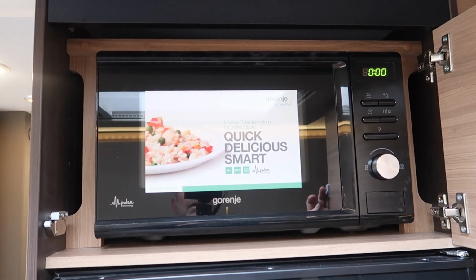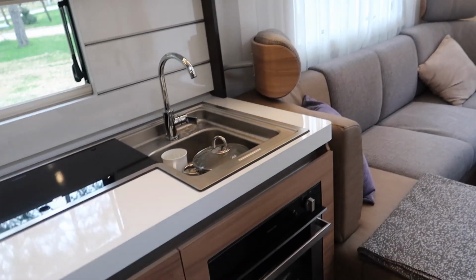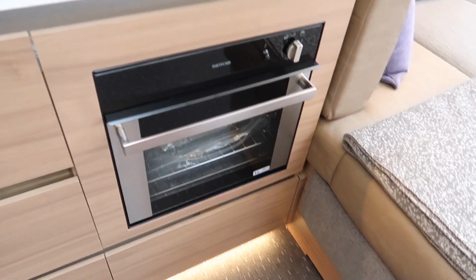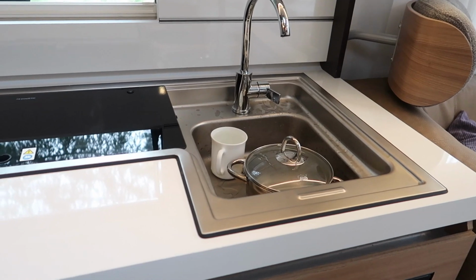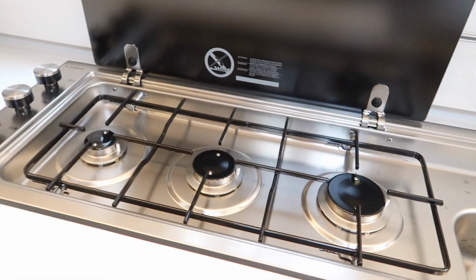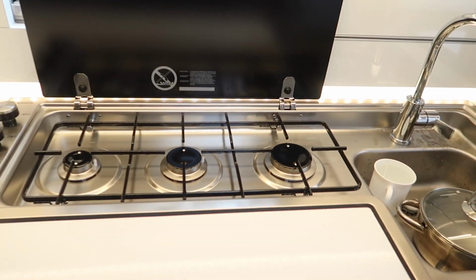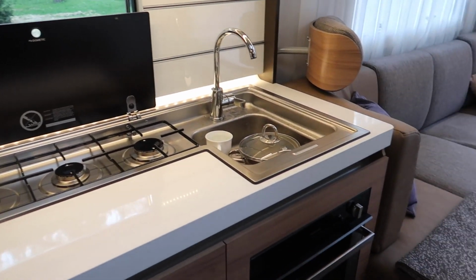Up here is your microwave, and across on the main side of the kitchen, even though this is not a British caravan, it's still got a combi grill oven, so that's good. My washing up, which is always a nice feature, isn't it? And the classic Adria 3-burner hob. Let's put some light on the matter there as well. So yes, you can see the lighting in this caravan is just amazing.